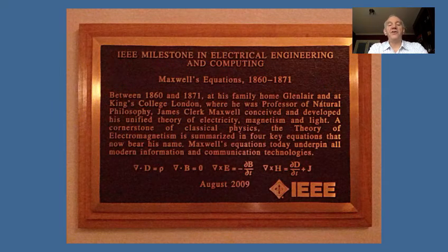So I'm coming to the end of this introductory talk, and I don't want to bore you with a lesson in mathematics, but I did want to say a little bit more about Maxwell. This plaque is in one of our main corridors, and it gives you a bit of history, explains the importance of Maxwell's equations, and it actually writes down the four equations. So here are the four equations written down.